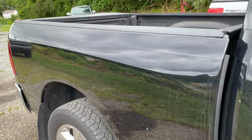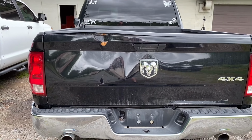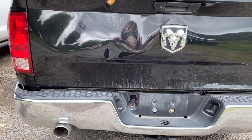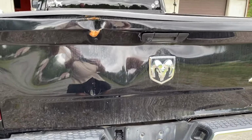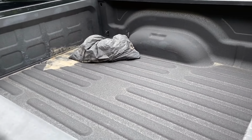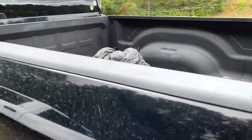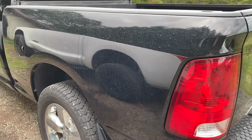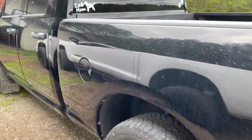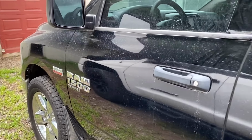The bed all looks good. And then we come here to the second problem. The tailgate is no good, and the rear bumper also got just a little bit of damage to it. But this is a sure enough 6-foot bed. It's already got a bed liner in it. The driver's side bedside looks really good. The whole driver's side looks good. There's nothing going on with the driver's side.